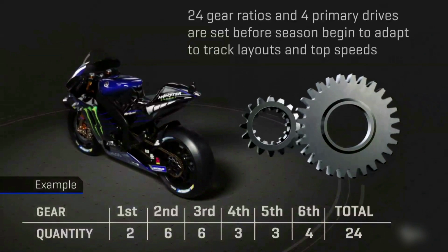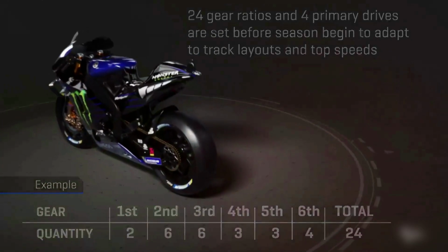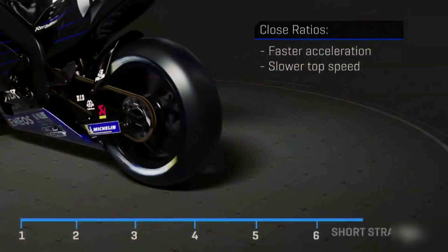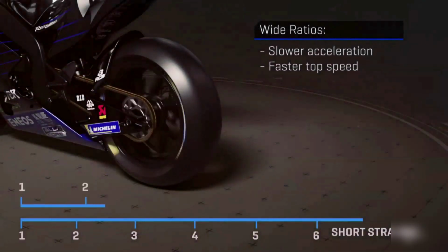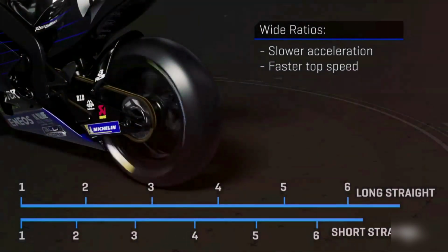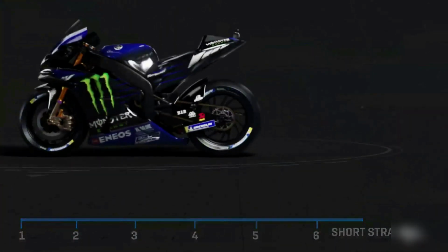Primary drives will alter the overall ratio across all 6 gears, whereas the 24 available gear ratios are then for fine-tuning to a particular corner or sector. A circuit which has a lot of short and low gear corners will require shorter gearing to offer faster acceleration, whereas at a circuit where top speed is vital, teams will opt for longer gearing to get the greatest top speed possible. But any combination is permitted as teams search for the perfect gearing at each circuit.